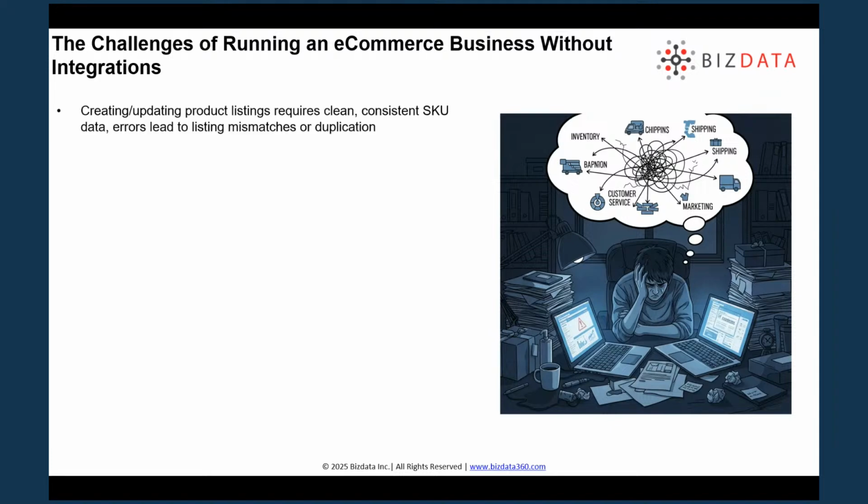So the first challenge is creating and updating the product catalog. This particular challenge is around SKU data. Let's say your SKU data isn't clean and consistent, say one SKU is spelled slightly differently in Amazon versus your ERP. It can lead to listing mismatches or even duplicate listings. And the scary part is you might not even notice until customers start complaining or sales reports don't add up at the end. Cleaning this up manually, I won't recommend, as you might find it very tedious or prone to human error.